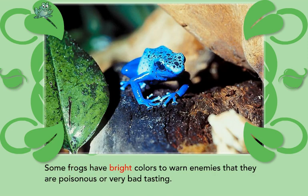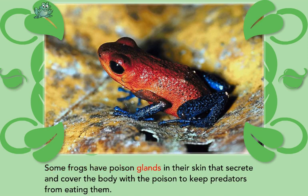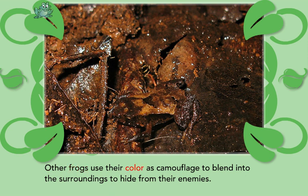Some frogs have bright colors to warn enemies that they are poisonous or very bad tasting. Some frogs have poison glands in their skin that secrete and cover the body with the poison to keep predators from eating them. Other frogs use their color as camouflage to blend into the surroundings to hide from their enemies.